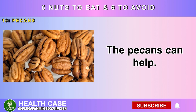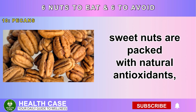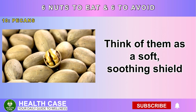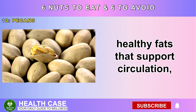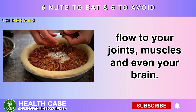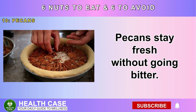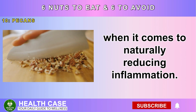The pecans can help. These fatty, sweet nuts are packed with natural antioxidants, compounds that help your body fight inflammation and oxidative stress. Think of them as a soft, soothing shield from the inside. They're also packed with heart-healthy fats that support circulation, which means better blood flow to your joints, muscles, and even your brain. And when stored properly in an airtight container, away from heat, pecans stay fresh without going bitter. That's why pecans are one of the top senior health tips when it comes to naturally reducing inflammation.